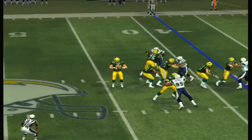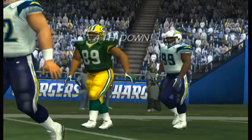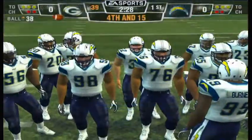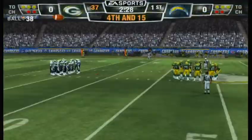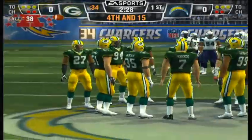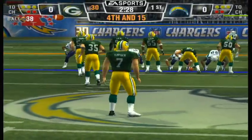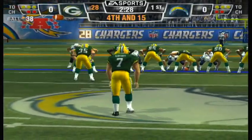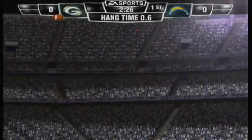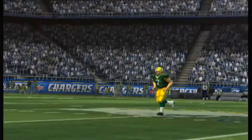Going deep. Incomplete pass. The quarterback put a little too much on that last pass. Sproles is back deep to return. And it will go out of bounds.